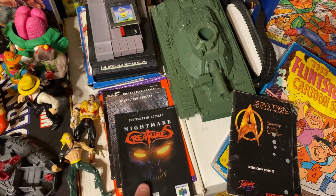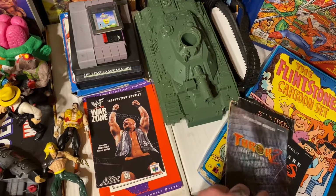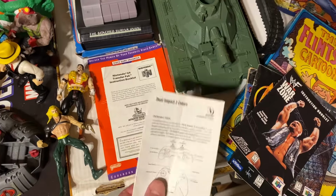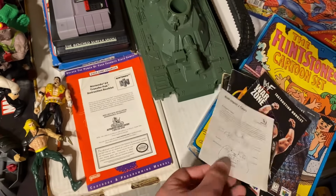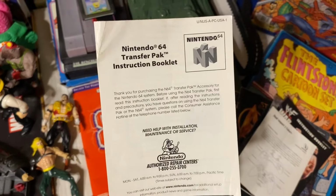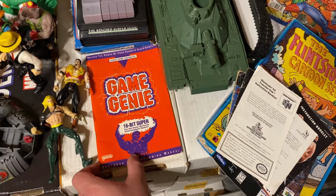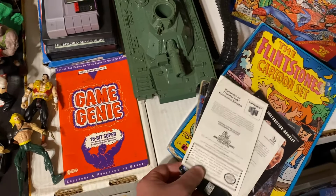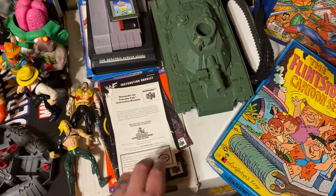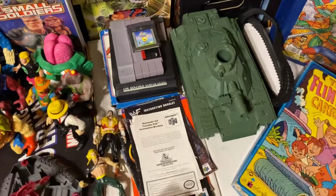Some N64 ones. We got Nightmare Creatures, Turok 2, WWF Warzone. We have some manuals for the dual impact controllers, as well as, what is this one? Transfer pack instructions, and then an NES Game Genie manual. And I got all of these for, I think, $4. So that's just stuff great to have, because I get a lot of video games that are incomplete. And if I have a manual I can throw with it, it makes it a little bit more valuable.